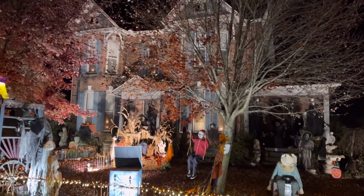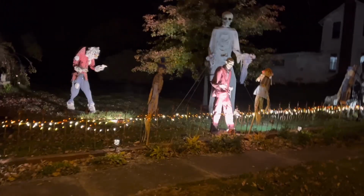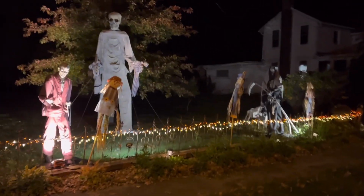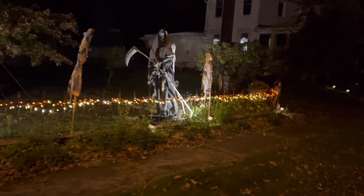Their house is amazing. It's an old Victorian looking house. So they already have the creep factor with the house. Super cool setup. I love it.